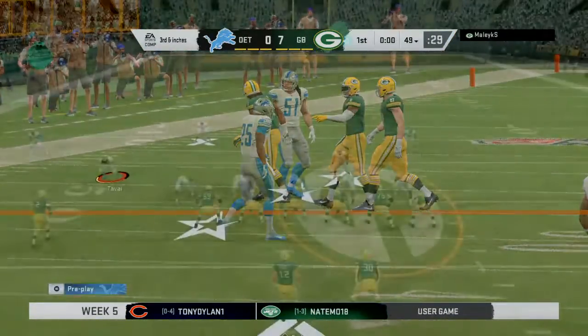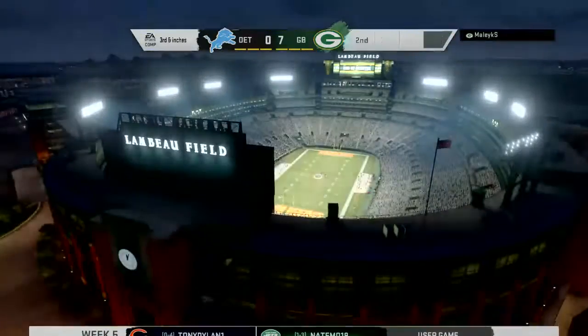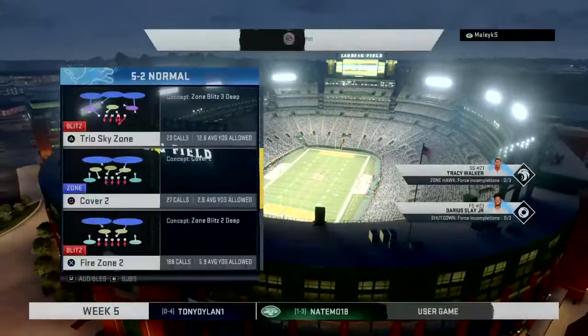Keep playing hard. After 1, 7-0 on EA Sports.